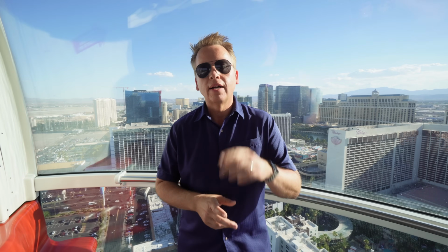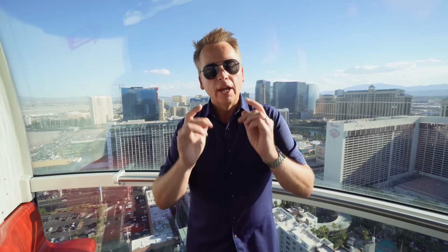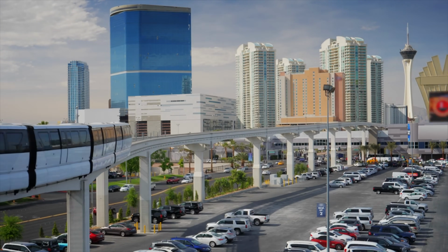Bunch of choices there. Hot tip, hot take, keep cool in the summer heat. Every one of those options is free except, of course, the Las Vegas Monorail, but it is pretty inexpensive just to hop on there. Great ways to beat the heat. You don't want to deal with the triple digits during the summer here in Vegas.